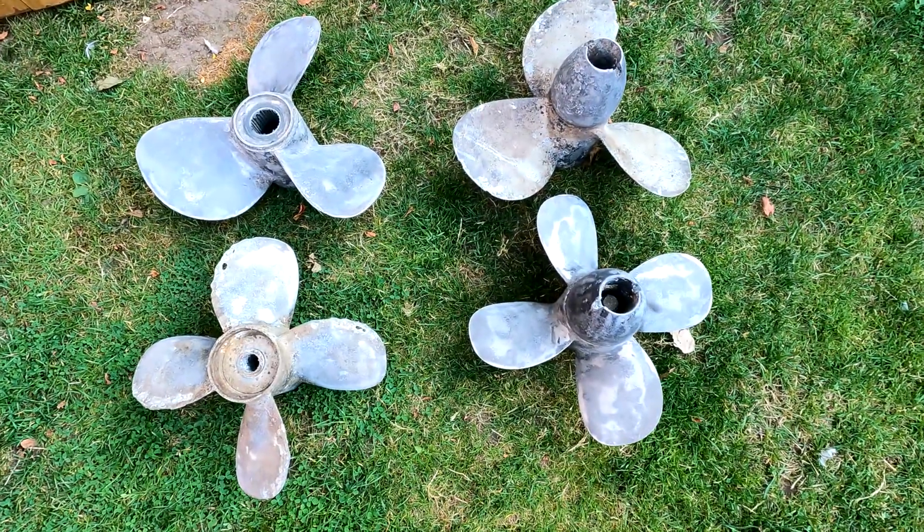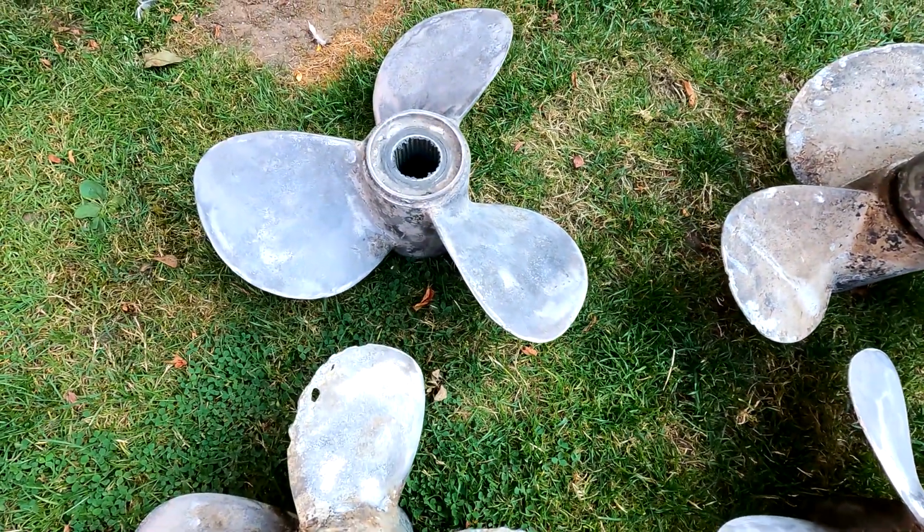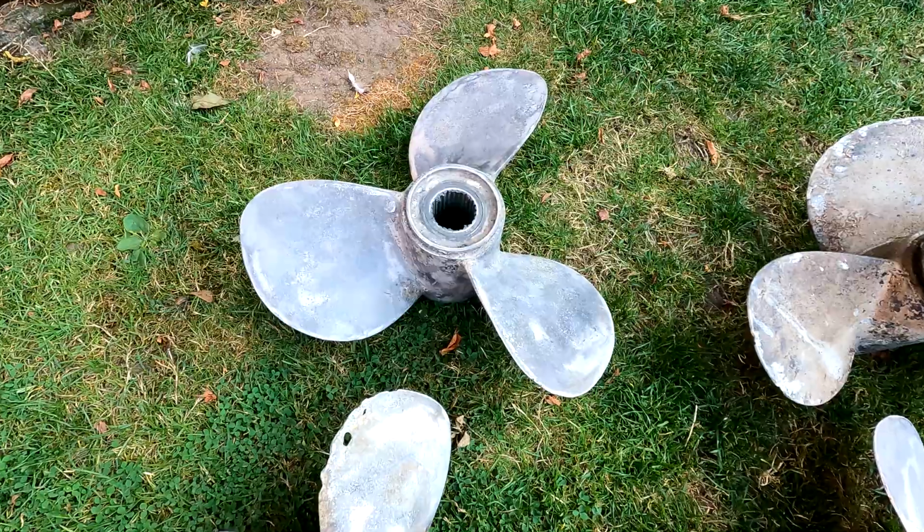Now you may recognise these off the back of the boat as they came off. This is the front propeller from my port side.